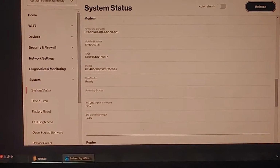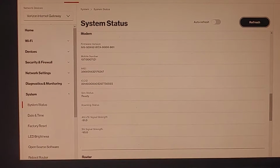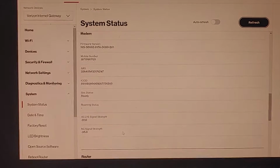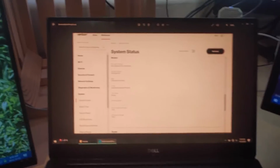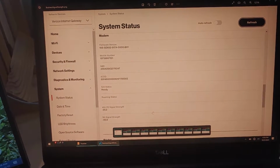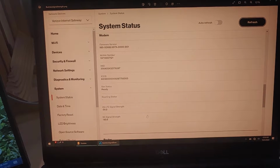So, let's first show, this is a screenshot of the GUI from the home gateway, or maybe it's the business one. Yeah, it says business signal strength. They both look exactly the same as of October 3rd, 2023. And what you can see from this screenshot right here is that my signal strength on this device is -95, and for those of you who don't know, it's measured on a scale from about -100 to 0. And zero, not -0, would be the best signal strength.